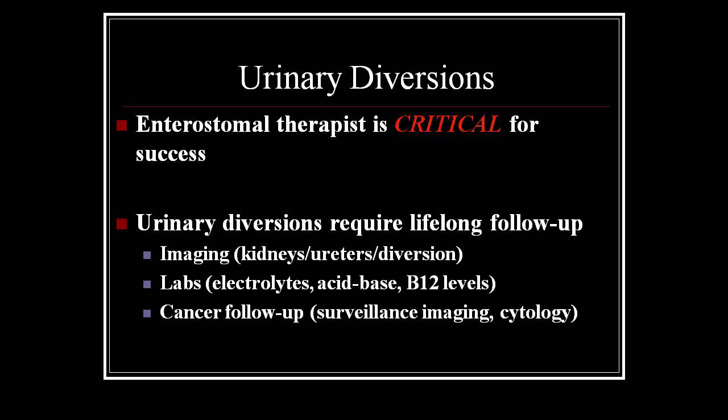For diversions, I think the most important thing, if you're having a continent diversion where you have to catheterize yourself, or a conduit where it's going into a bag, is a huge part of the team, and at Walter Reed we have Ms. Sharon May, who is instrumental to everything, having a good enterostomal team that can help you get through that process. Urinary diversions themselves require significant follow-up imaging to make sure that the ureters and your kidneys don't become obstructed, and that you maintain good kidney function. So that's lab follow-up, B12 levels, and obviously good cancer follow-up in terms of imaging and cytology.